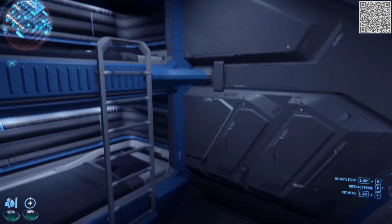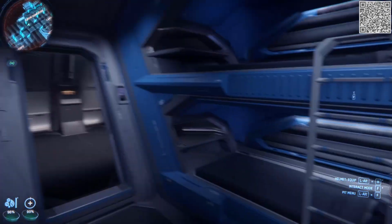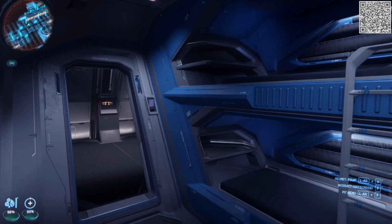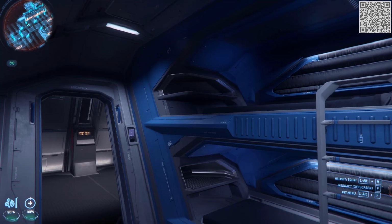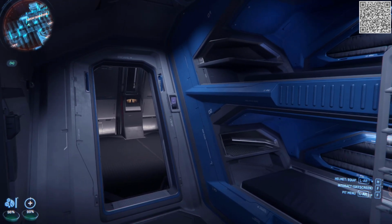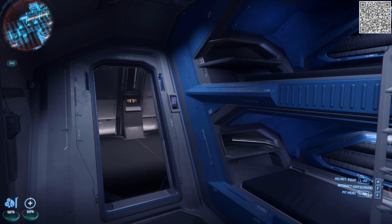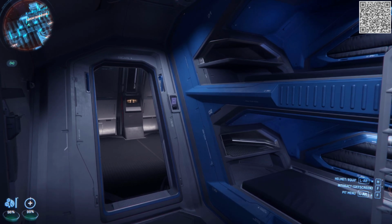That's, I think, one of the habs we can sleep in. Now, that's a really nicely made room, and you can tell it was made recently by a more experienced artist. Now, I don't like the super aggressive angular shapes of it, but it has, similar to the Intrepid, that ideal mix between cramped and cozy.